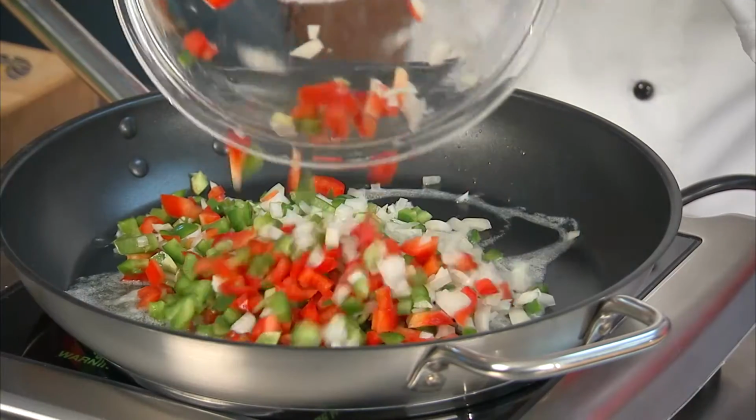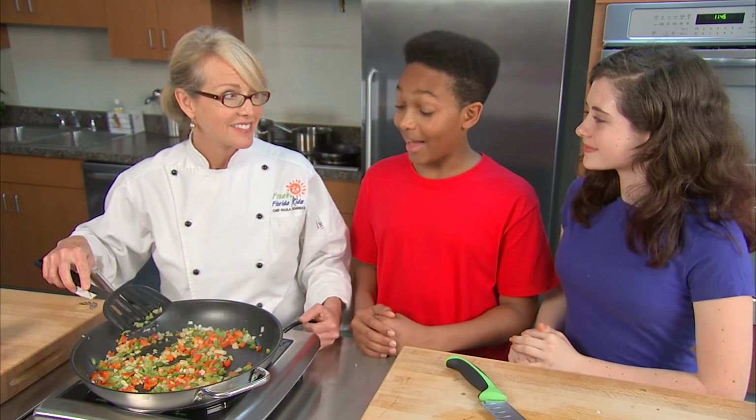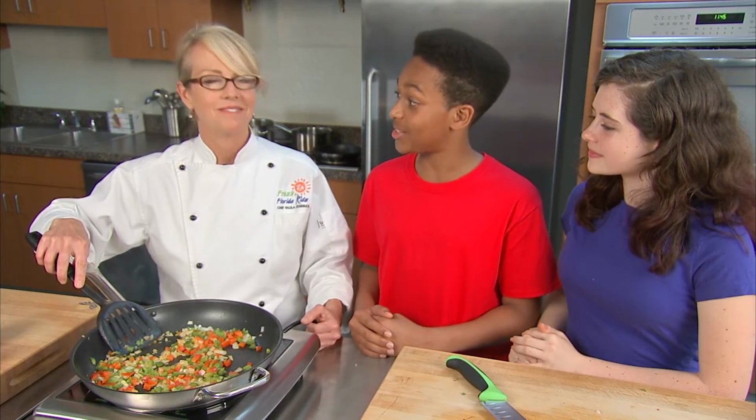Okay, so now that the butter's melted, we're going to add all of this to our sauté pan. Can you smell that? Yeah, changes in color, appearance, and smell are all signs of chemical changes.